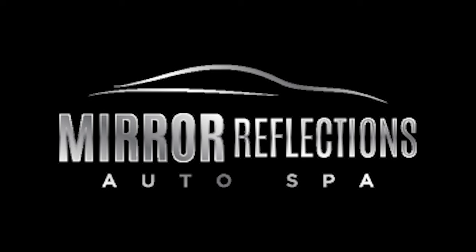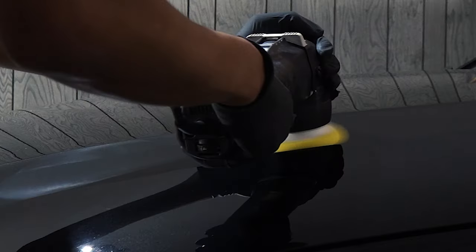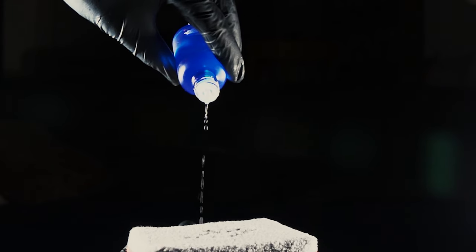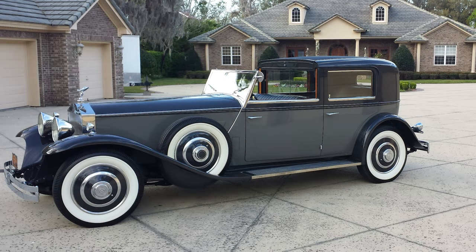I am often asked about the cars I detail. People ask me all the time, what is my favorite car that I've ever detailed? And to be honest, yes, a few have stood out, but what really stands out are the stories behind the car.